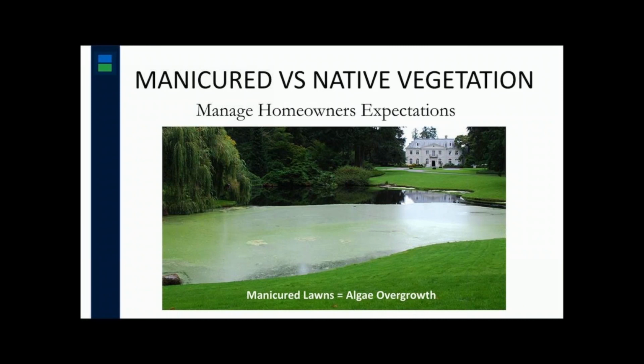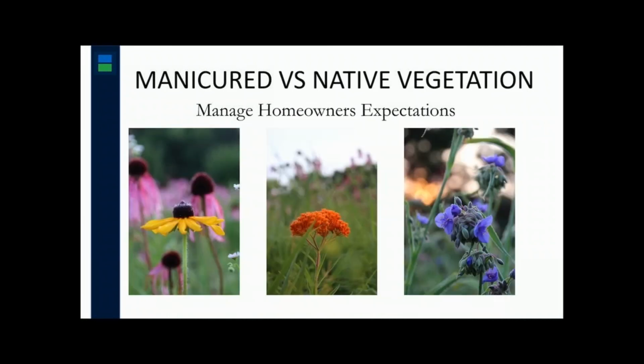The manicured versus native vegetation argument is pretty easy when you show a photo like this, and I think we've all seen ponds the day after or 2 days after a big rainstorm, especially this time of year when everybody's applying fertilizer and treatments to their lawns. It really doesn't take very long, even a matter of hours after a storm, and you can see a nice layer of algae growth on ponds in very short order. And this is what everybody says is so ugly, and it's easily avoidable with a few good practices.